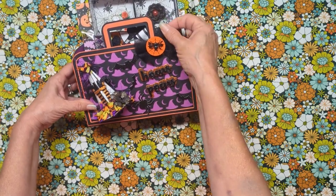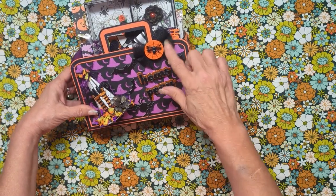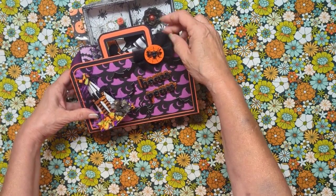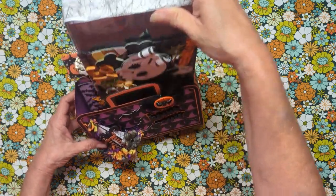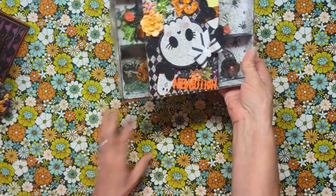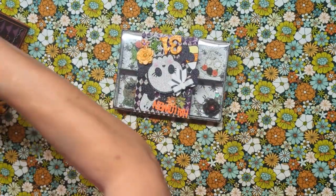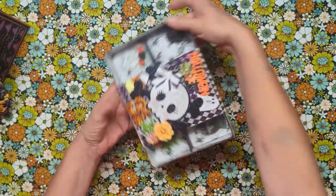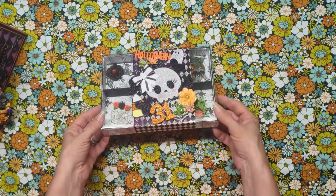This I received in a Halloween swap. I believe Carrie Crafts made these for me. She had several of them, and I just love these bows. They're so cute. So inside this holds several things. Jen had made one of these. I had to make my box.